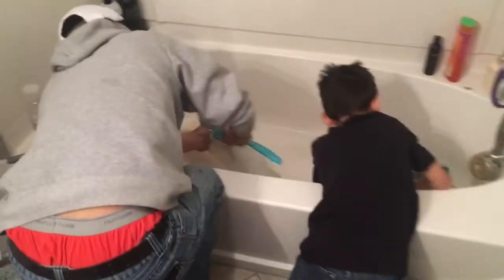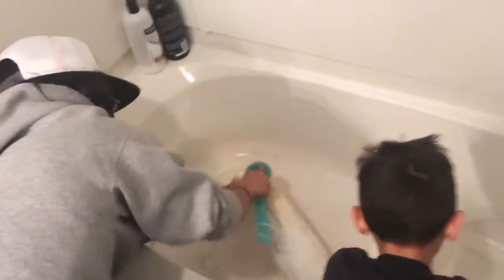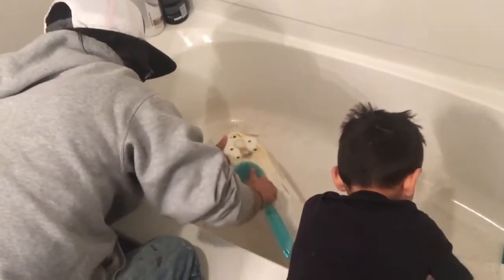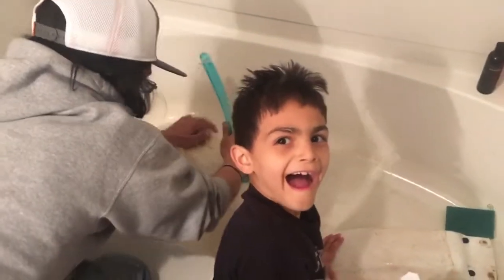So me and the boys got the engines in. Now we're scrubbing on the fenders. We got a little Dan man doing work. We got Nessa over here putting in work. These guys are lifesavers. Trying to get it done.